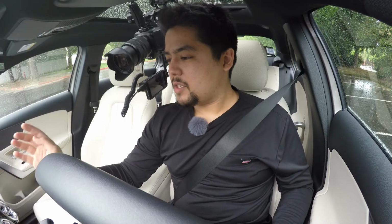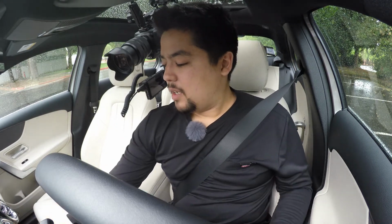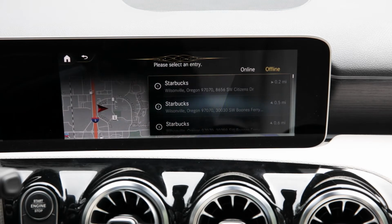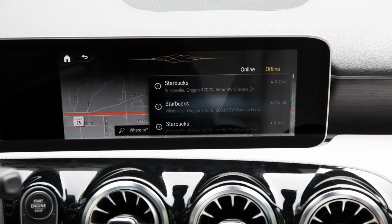But amongst all the cool features, the absolute coolest thing about MBUX is the augmented reality, which I'm going to demonstrate right now. So, hey Mercedes. How can I help you? Take me to the nearest Starbucks. All right, now watch this. Please select an entry. Number 1. The route is being calculated.